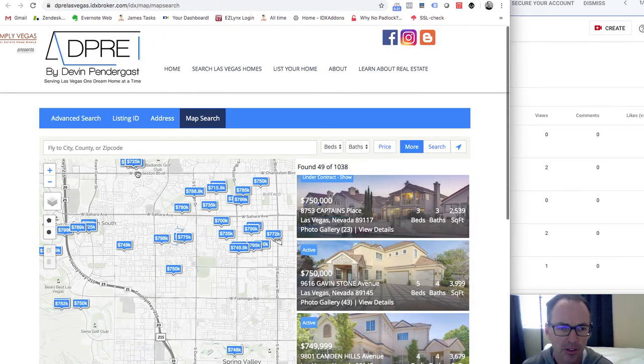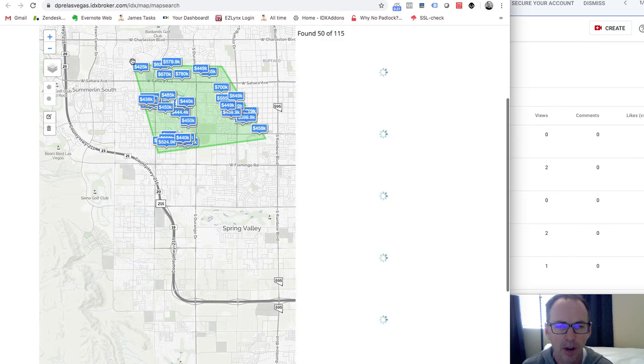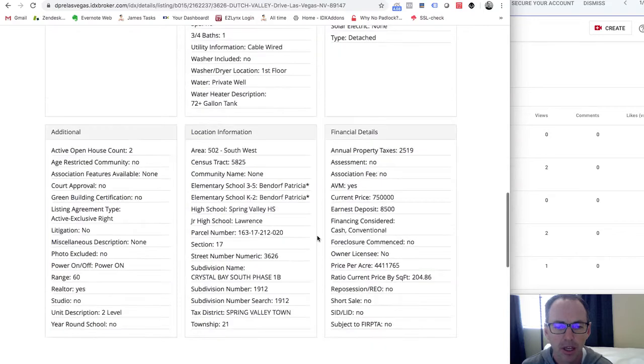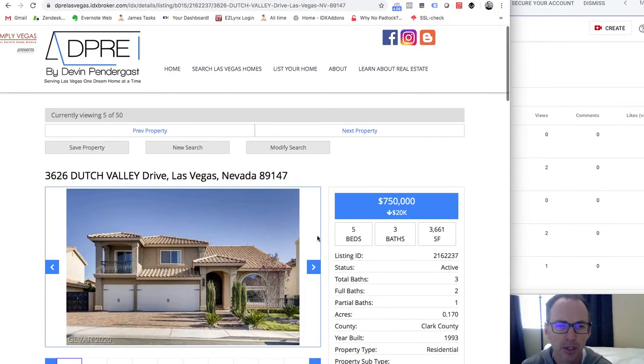He also has our maximum map search. So you can see that he's got Platinum, IDX Broker Platinum. So you can see as he does a search here, and he says, well, I just want in this area right here, it'll automatically update this search page here in IDX Broker. If you click off on one of these properties, again, you go down to the bottom of the page and shows a map, shows a bunch of information about the property.